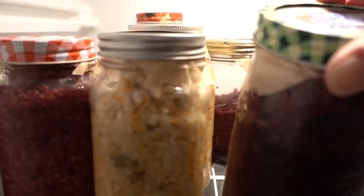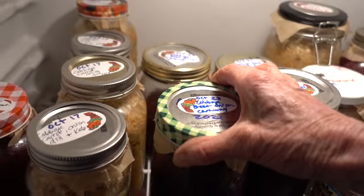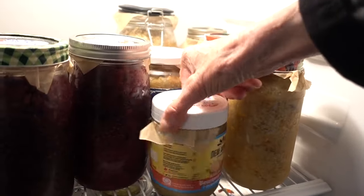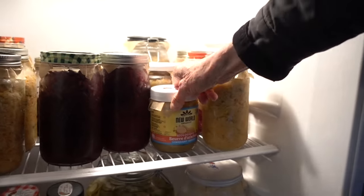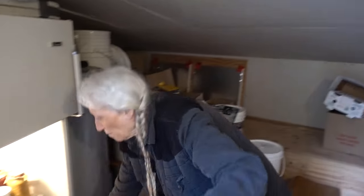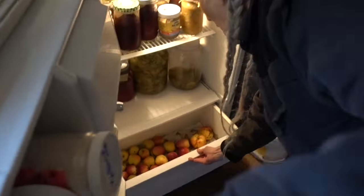This is beet, onion, and caraway and cabbage. This is cabbage, carrot, onion, and dill. This is burdock root with cabbages. Wow. So that's what's going to make you hit 100, I think, is all the ferments. All the ferments, yeah. This is the last of my apples.